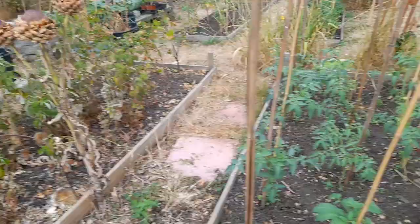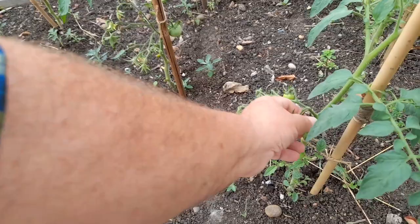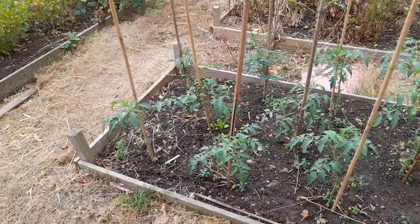Guernsey tomatoes. Yeah, they're beginning to form. I'm going to be talking about Guernsey tomatoes and Guernsey Island tomatoes at some point. Interesting thing I found out whilst in Guernsey.